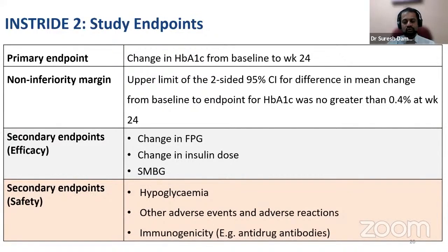The primary endpoint is A1C, just to see the effectiveness. If you look at the secondary endpoints, you look at the change in fasting blood sugar and insulin dosage, whether the competitor is using less insulin compared to the biosimilar insulin. As I said earlier, the very, very important thing is safety, which is the hypoglycemia and the immunogenicity.